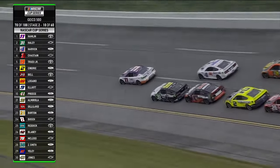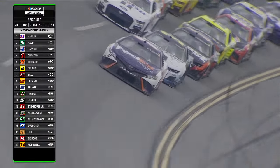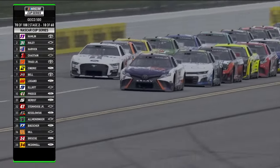But the goal, you're exactly spot on. The goal is to not get out too far there. The closer you can stay to that car, the more it keeps that energy going. Getting out too far in front caused at least one of the two big ones in yesterday's race.